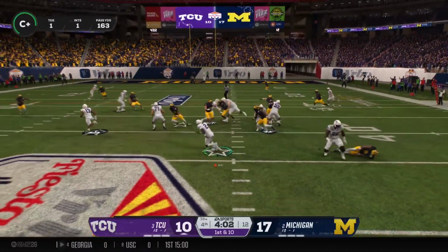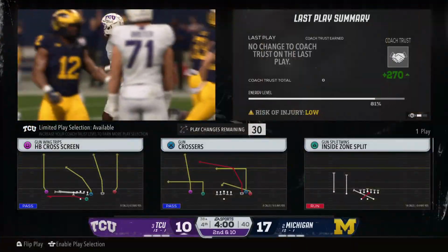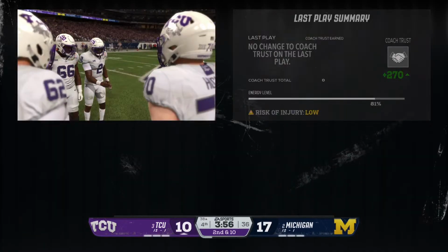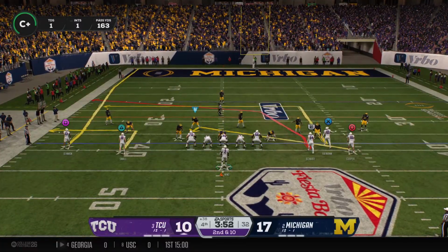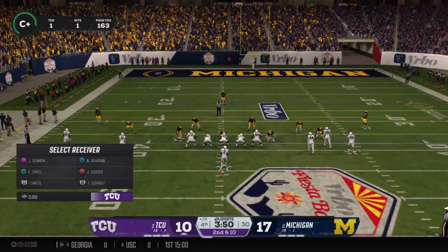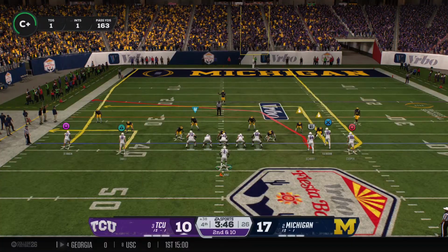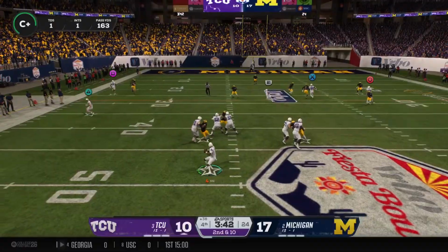From the shotgun, here's an inside give. And this one goes nowhere. Lucky to get back to the line of scrimmage. Well, they keep trying to run the football, and they keep getting dominated at the line of scrimmage. That has been a theme throughout this entire game. We've talked about it earlier in the game. It's not changing at all. They've become one-dimensional, and I think it's allowed this defense to really lock in on that quarterback.